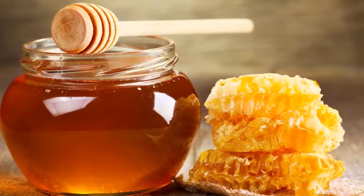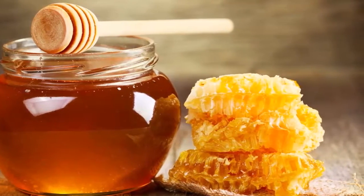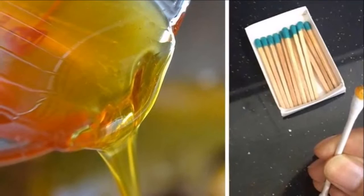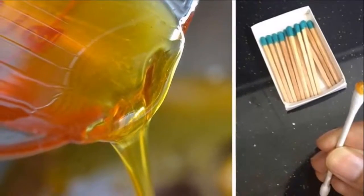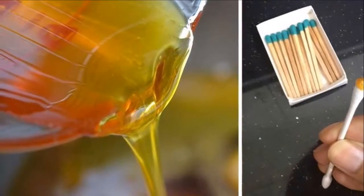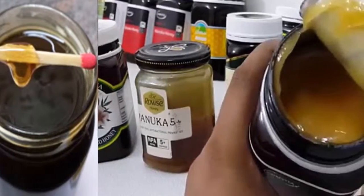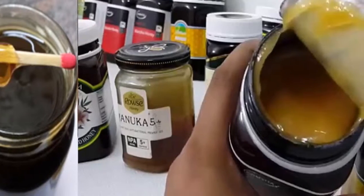You just have to add a few iodine drops into a glass of water and add in some honey afterwards. If your honey turns a blue color, it has been combined with cornstarch. Or you can add a couple of drops of vinegar into a mixture of water with honey. If you see foam, your honey has been adulterated with plaster.